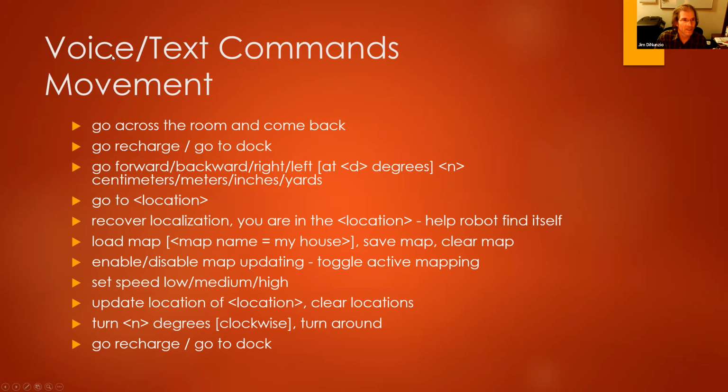So here's a sampling. This isn't all of them, but I think most of the movement commands that are voice or text, including this one, the HBRC Floorbot Challenge #1: go across the room and come back. That one actually uses the LiDAR, finds the longest distance to the furthest wall, and then sets a goal to that point, and then back to where it was.